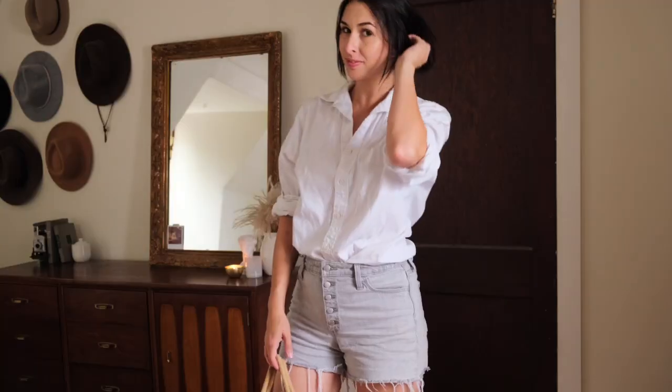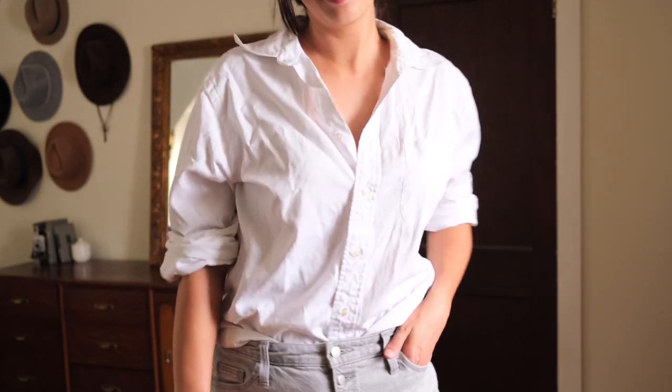I also have been on the hunt for more button-down, like, men's shirts. I always really love that style. I always wear it a lot, and so I was thinking that I need to keep my eyes out for more. So I found this Lands' End men's white button-down that's a little bit bigger so that I can layer it on top, especially for summer still.